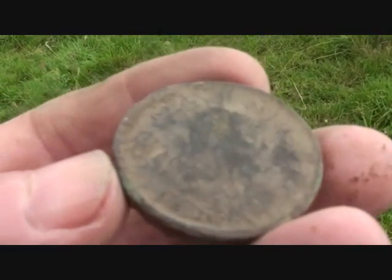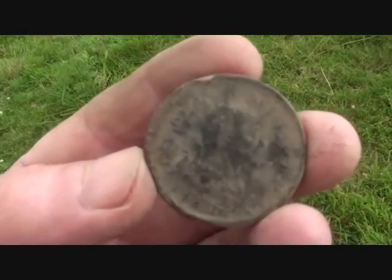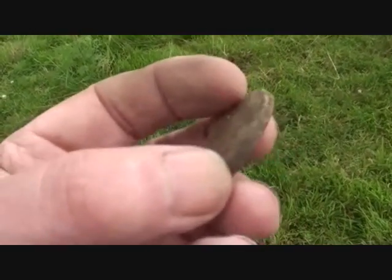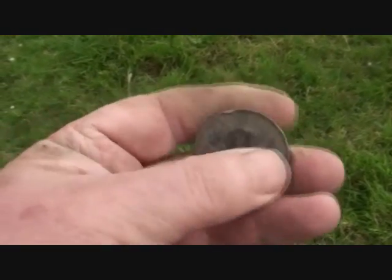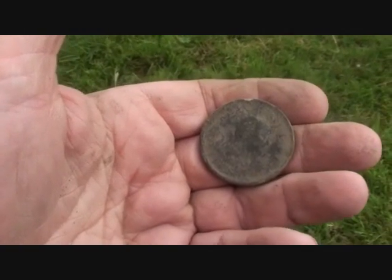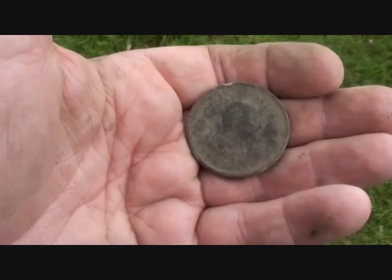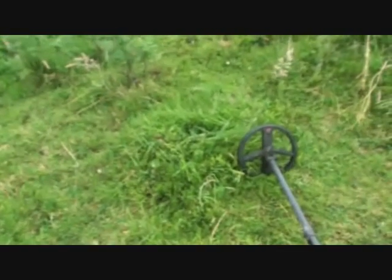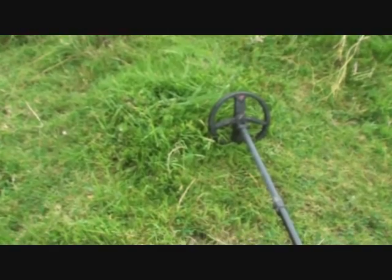Now, that is one very nice 1806 George III penny. Still covered with muck. 95 both ways. Woof. Okie dokie. Ha. That's one I missed. And you see I'm on my knees there, just doing bits of ground that I do think I've missed.